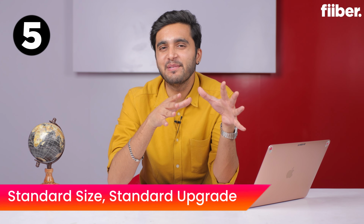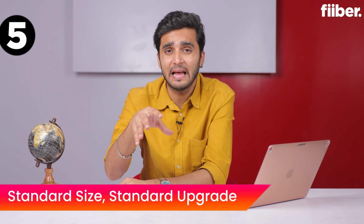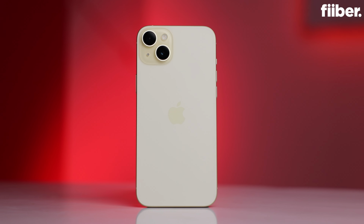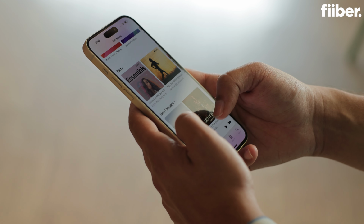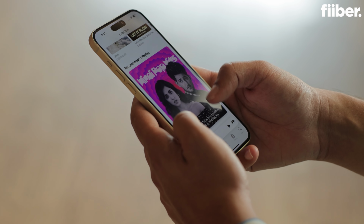Okay, coming back to the iPhone 16 and the iPhone 16 Plus, these models are not rumored to be getting any screen bump, but that doesn't mean that these will be left behind, because they are rumored to be getting a brand new A17 chipset under the hood.